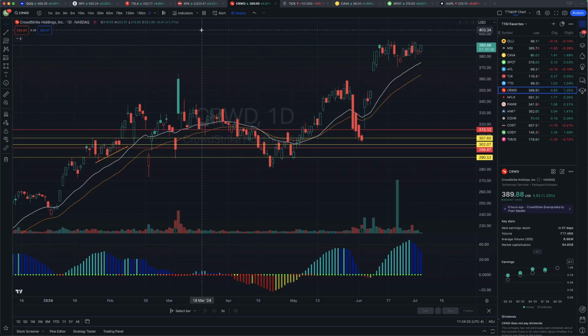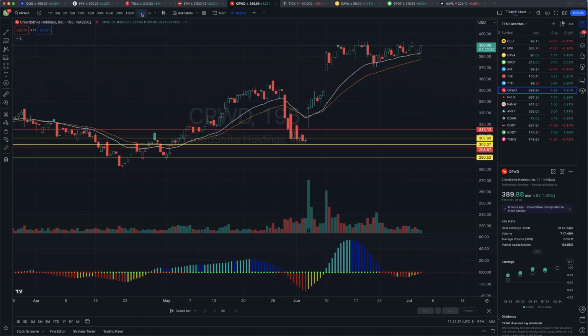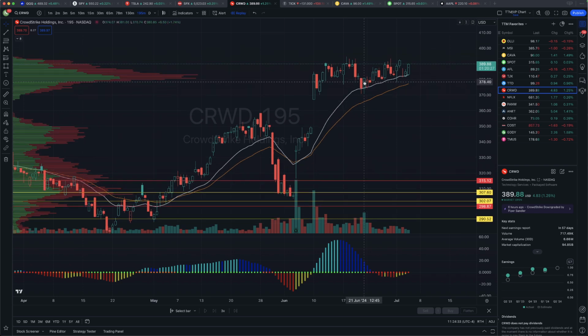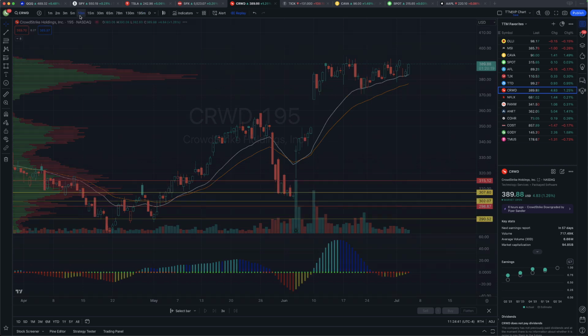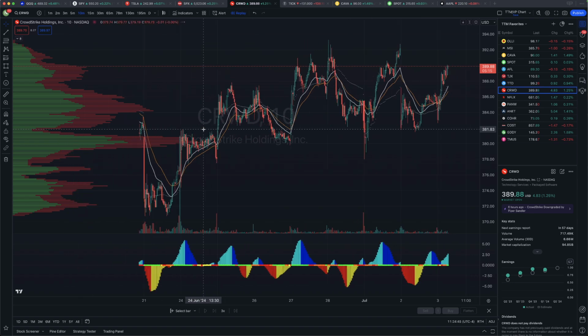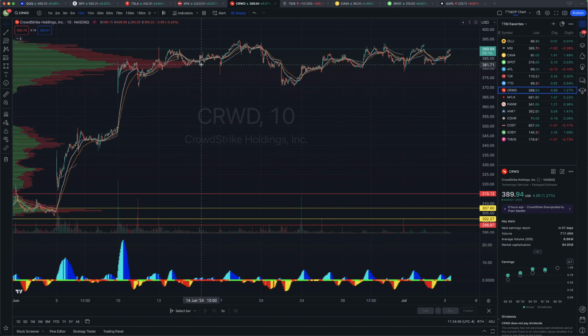Crowd. I like this pattern on, was it a 195? Yeah, this 195 chart looks gorgeous. I wish I would have picked it up yesterday. Or not yesterday. Would that have been earlier today, maybe? Oh, yeah. Yep, that would have been a great pickup.